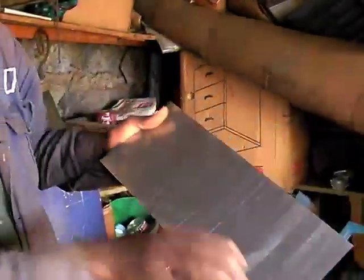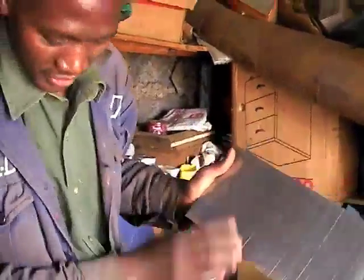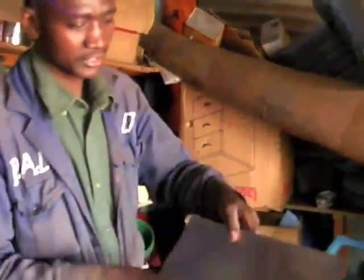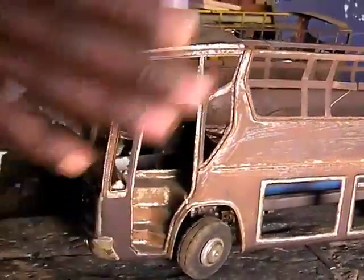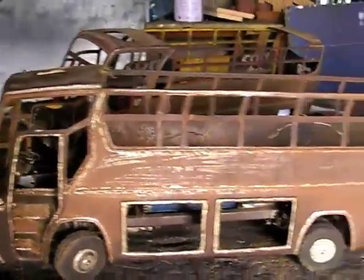So from here, I start drawing. Then after drawing, I cut. And along the edge, you normally use some other materials that I don't have here. After drawing, you cut, or you do what we call tin snipping. You cut the metal, the mabati, from the tin. You can see here it's almost complete.